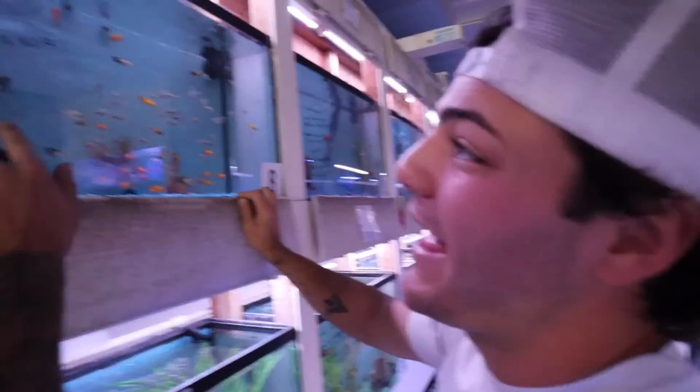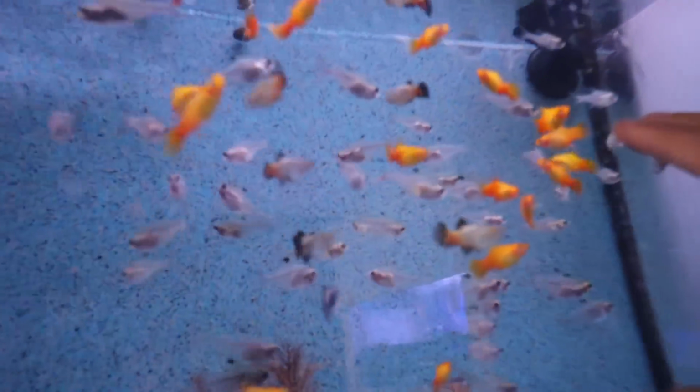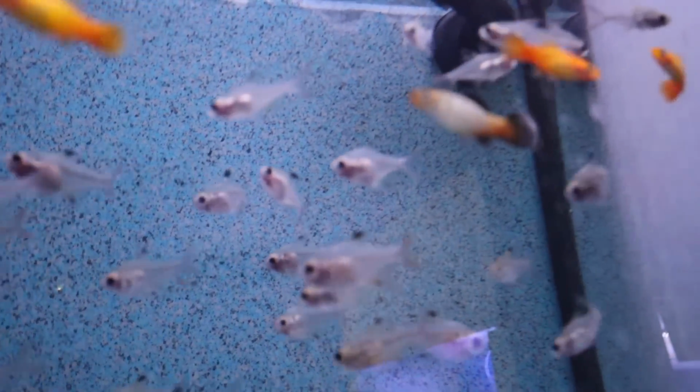Now another option is the X-ray tetra. These right here are literally called X-ray tetras. They're see-through fish. So let the camera focus on them for a sec. Look at that. You literally could see right through them. That's awesome. I think we're going to do 20 of each, and then we'll get neon tetras a separate time because we have to order those in. They don't have them, but we'll order them in and get neon.